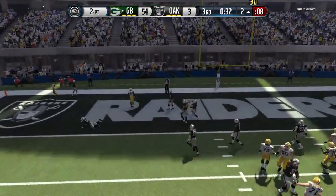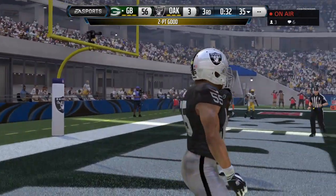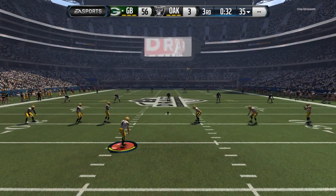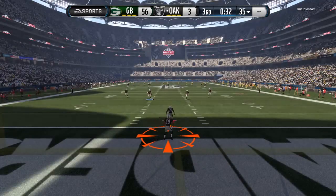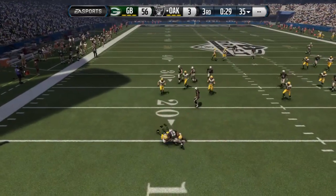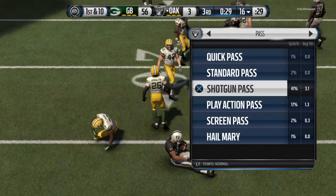So from 2 yards out, they get it across and secure 2 extra points. The Packers now ready to kick the football down the field. And this is Ginn running it out. He had nowhere to go, and they deck him at the 16-yard line.